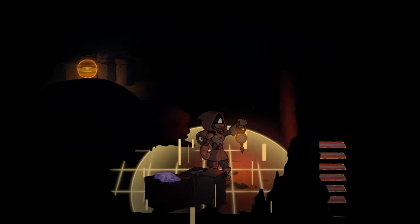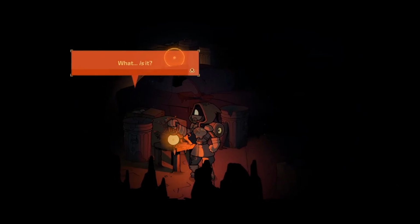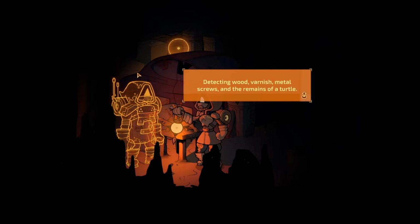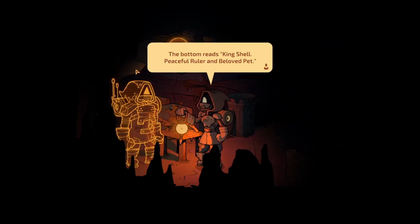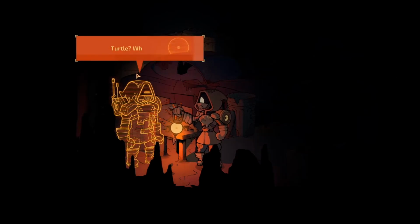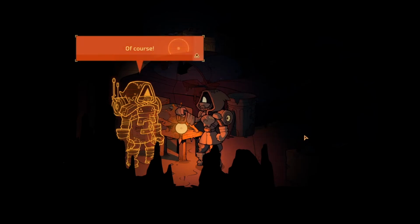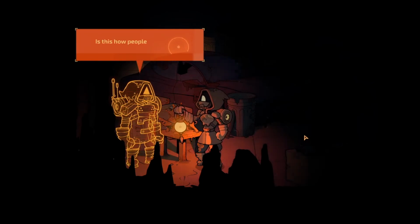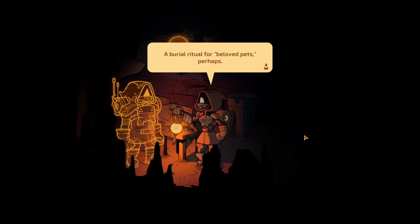What did I miss? What is it? Detecting wood, varnish, metal screws, and the remains of a turtle. The bottom reads, King's Shell, peaceful ruler and beloved pet. Turtle? What's that? You know what a tortoise is? Of course, same thing. I've never seen one, of course. Is this how people treated their animals? A burial ritual for beloved pets, perhaps.